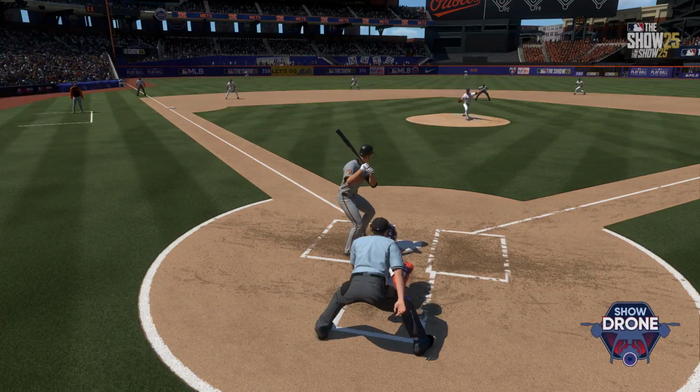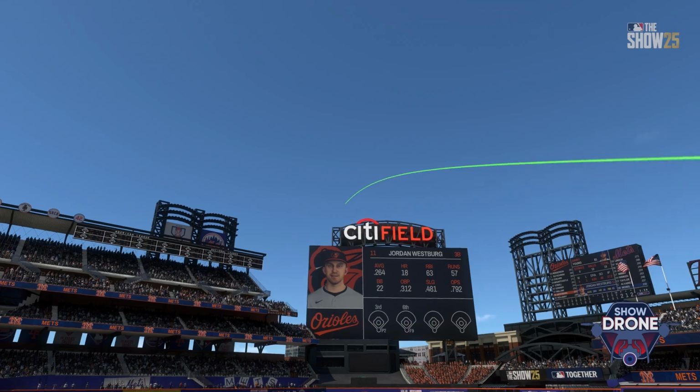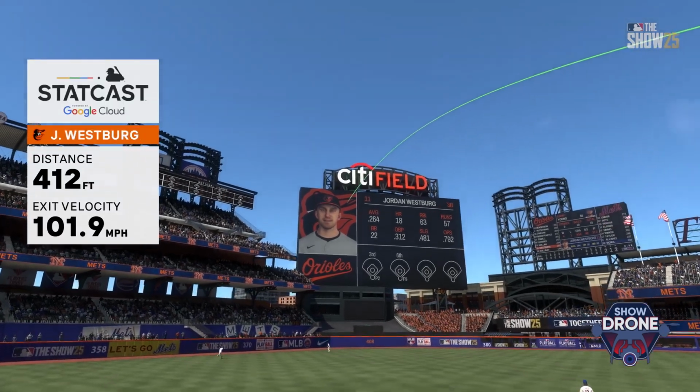Really great job of anticipation there. He knows he throws the sinker, that one down in the zone. You're trying to beat it to the spot it's getting to. Well, he won.